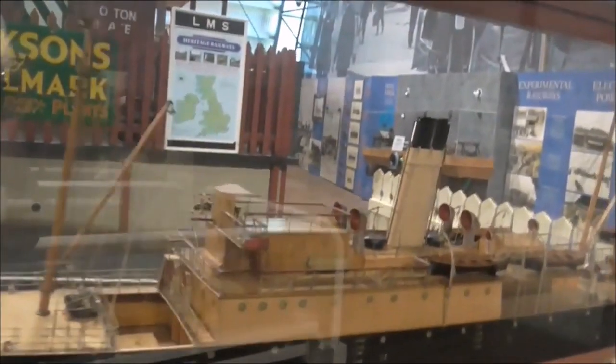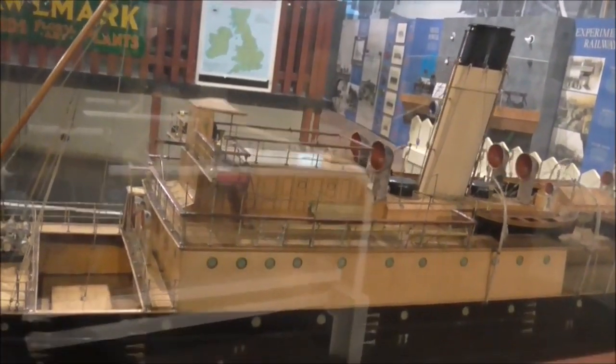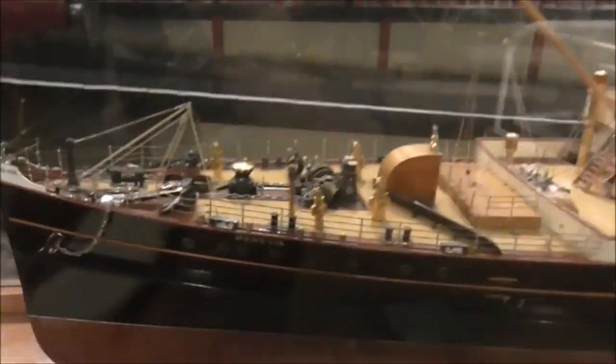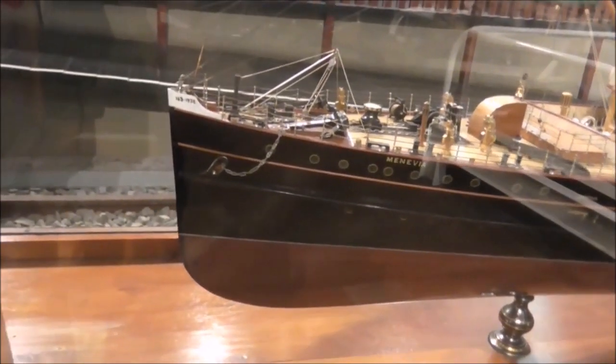What's that? These are old gauge scale Great Southern Railways. These are southern trains. And then we've got two boats here. What are the boats? Colleen Bawn and Millifont. Barrel and Furnace. And this is the, I don't know, what's it called? Where's the name on it? I can't find a name. Colleen Bawn. Stupid me. Okay. And here's another one. I love models like this. What's this one? The Minerva.